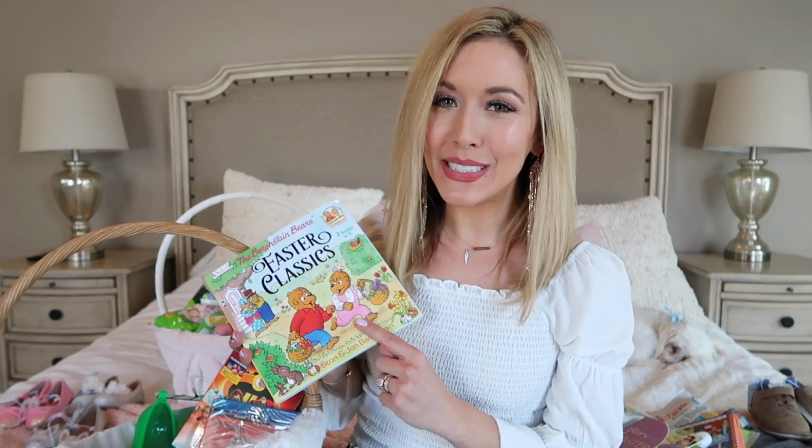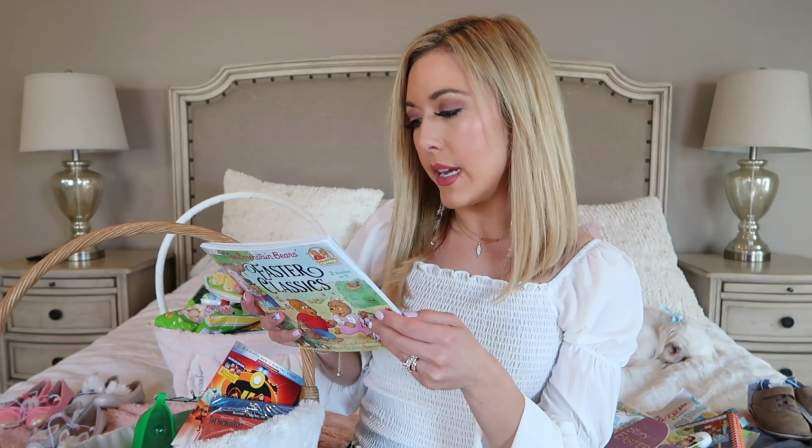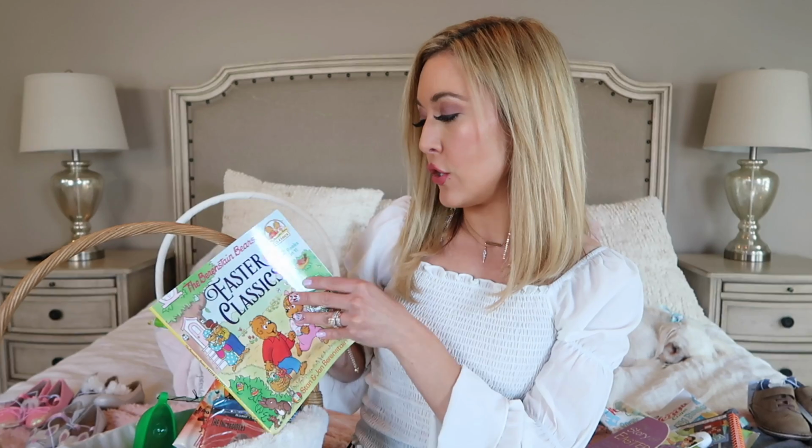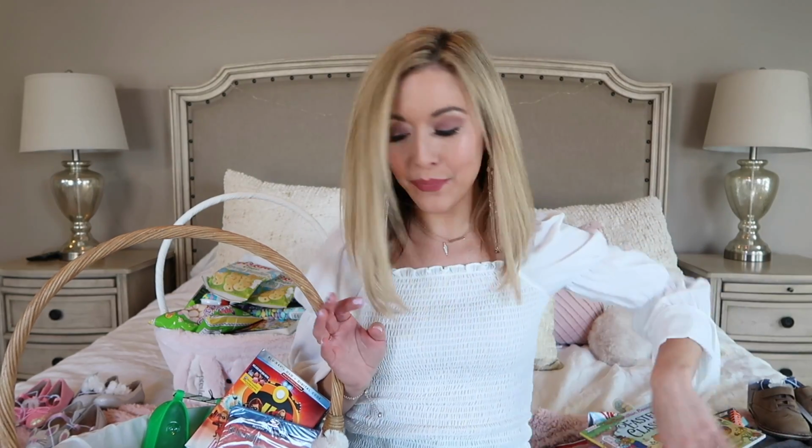He also loves Berenstain Bear books, and I've never seen this one before, but it's Easter Classics. It says there's Berenstain Bears and the Big Question, and Berenstain Bears and the Real Easter Eggs, which are the two books inside of this one. So I thought this was a good one for Easter.